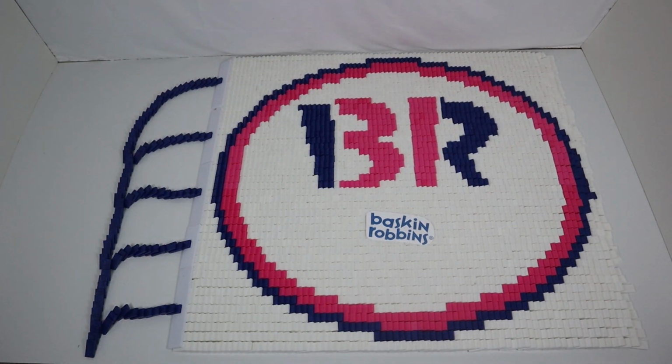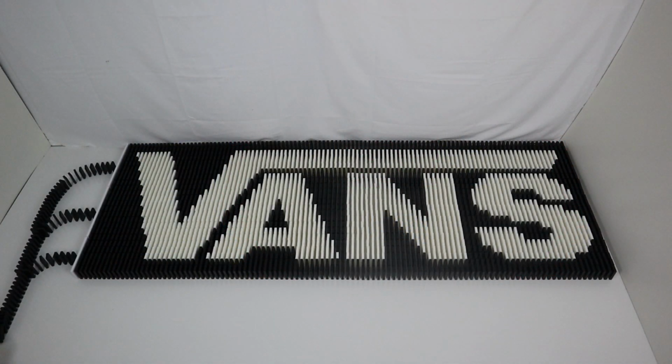I'm sure you've noticed the 3 and the 1 inside the Baskin-Robbins logo, but have you noticed that they stand for the 31 flavors? Next up, we have the shoe brand Vans.